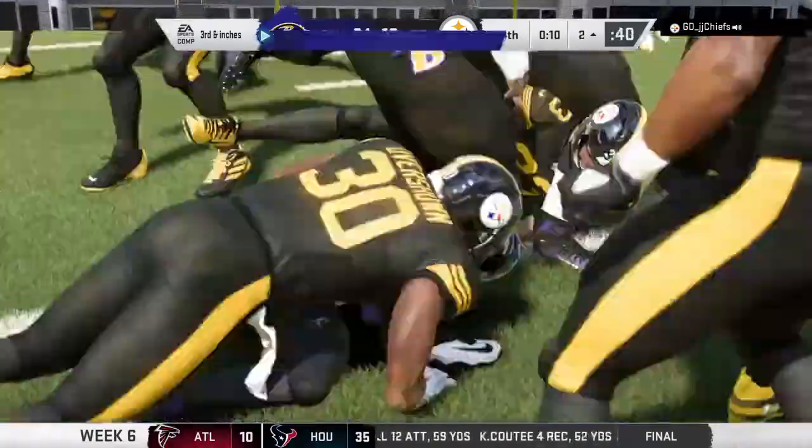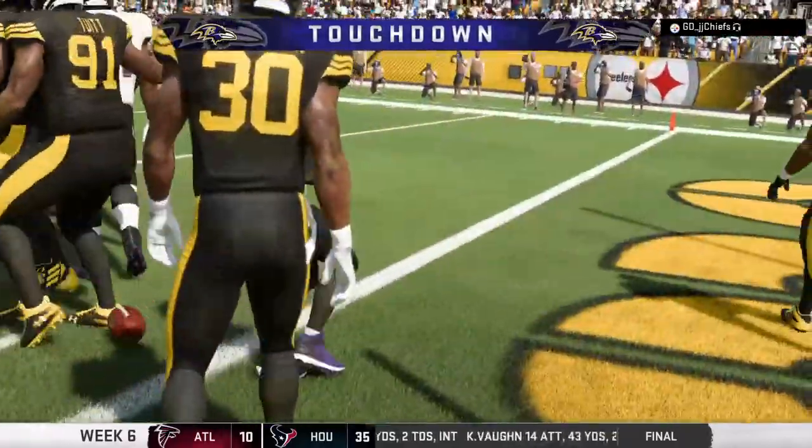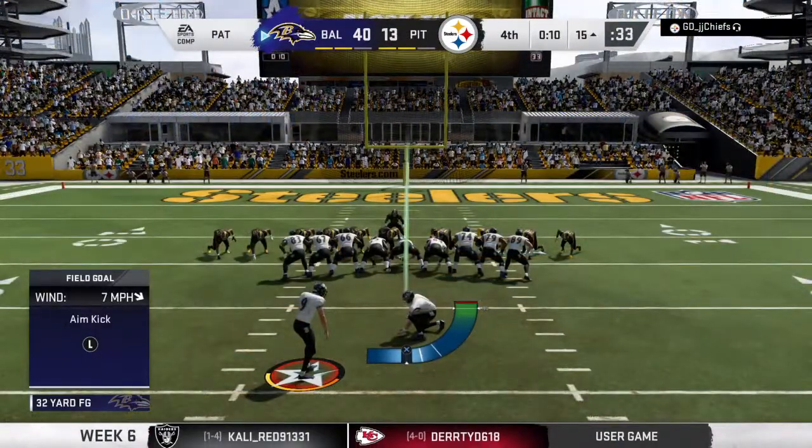Here's Taylor. And he will take it in for a touchdown. It's a big body coming through the middle. Big body coming through that middle. Great effort there. His 2nd touchdown. That dude weighed 400 pounds. The Ravens push further out in front.